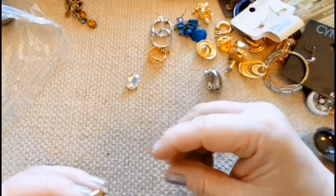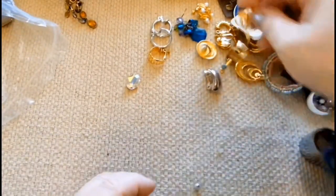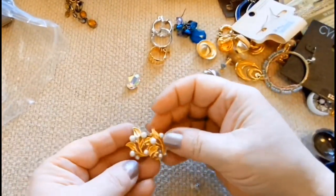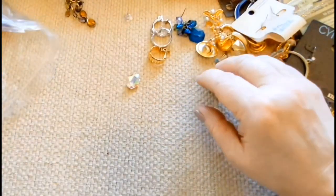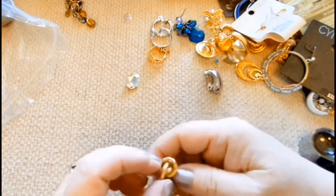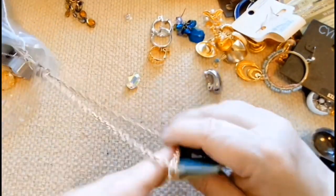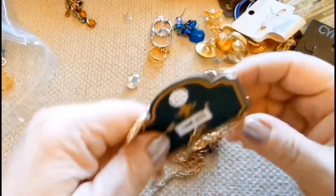Another earring. I'm definitely seeing a lot of pairs. Here's another pair. Again, some will be in the 2 for $5 club. Some will be priced higher than, you know, 5 and up. But we'll do that at the end.